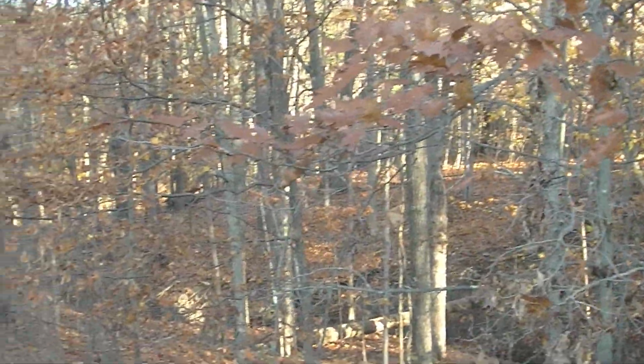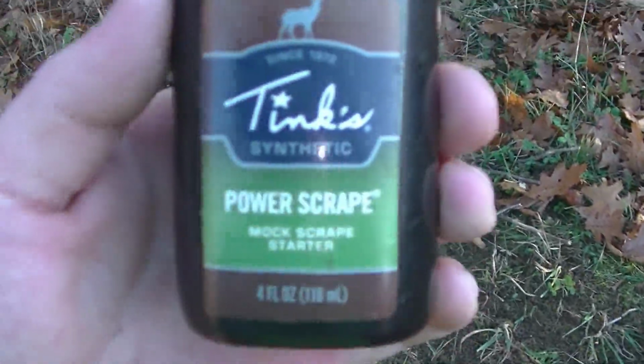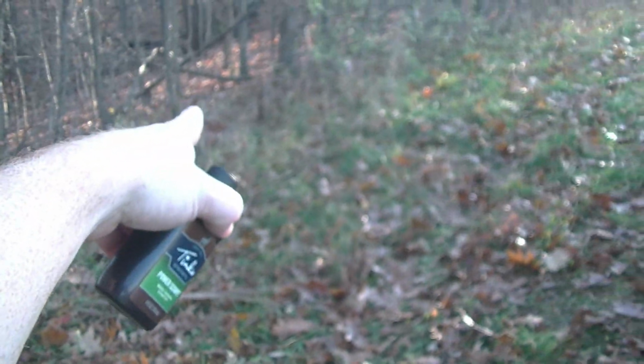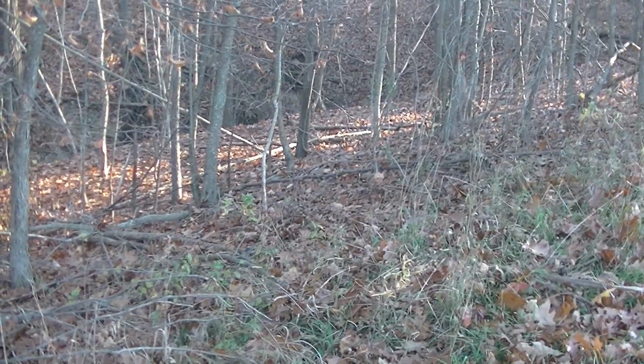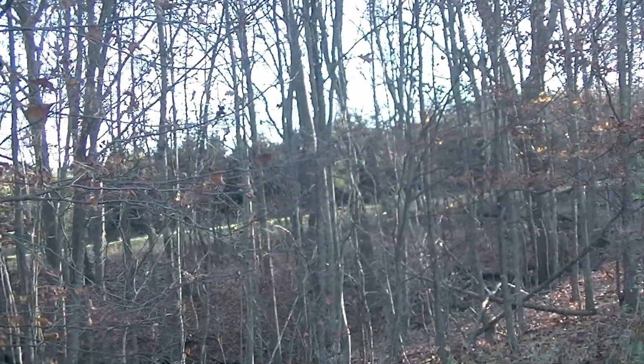We'll see what happens. So here's mock scrape number 1. This tree usually gets scraped every year, but this hasn't happened, so got that one. And then just up here a bit closer to their trail, got the second one. So just gonna put some of this in each of them, not a whole bunch, a couple drops each. And again, his trail's coming out right here. That big giant rub is right back in there. And see what happens. I got some cameras on this side of the property. Hopefully he shows up. Get a crack at him next week in the cold weather.